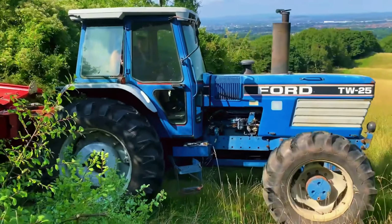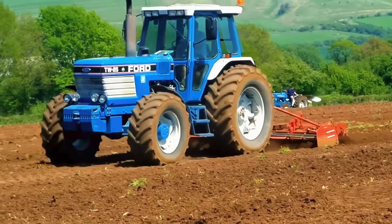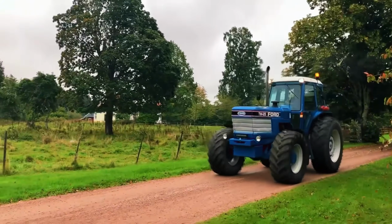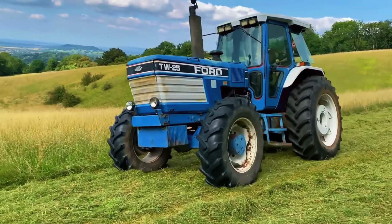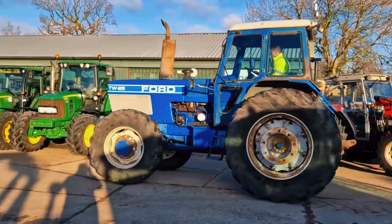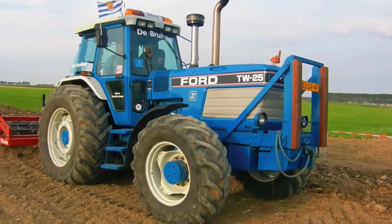Improvements over the TWW20 included a larger fuel tank and upgraded cooling system, ensuring sustained performance during long field days. Inside the cab, reduced noise, air conditioning, and improved ergonomics transformed the operator experience. Outside, its long squared hood and unmistakable blue stance radiated authority. The TWW25 wasn't just another upgrade, it was big iron at full stride.